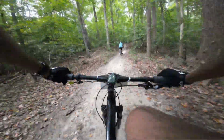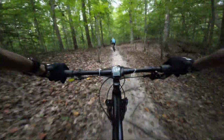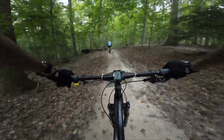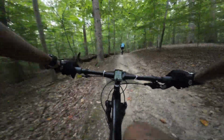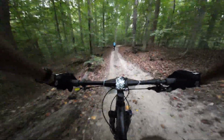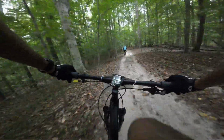My understanding is that normally this part of Fountainhead is closed to bikers, and it's only open to horses and I guess hikers. But for the race, they got some special permission so that we could ride this portion of the course. I've never been on here before, except for the pre-ride, which I had a few weeks ago, but it was interesting to see this part.